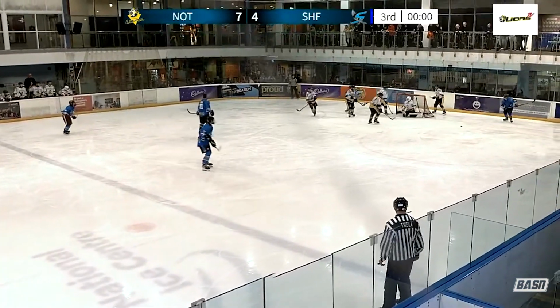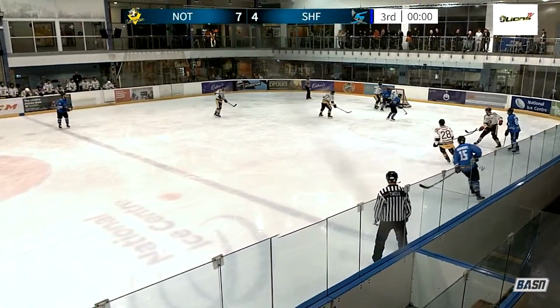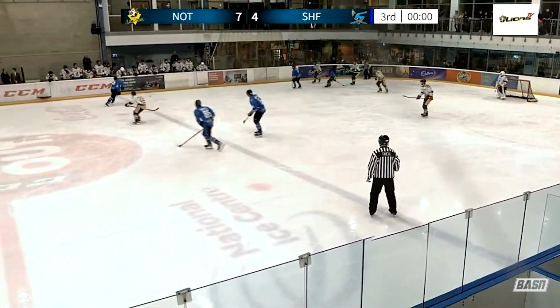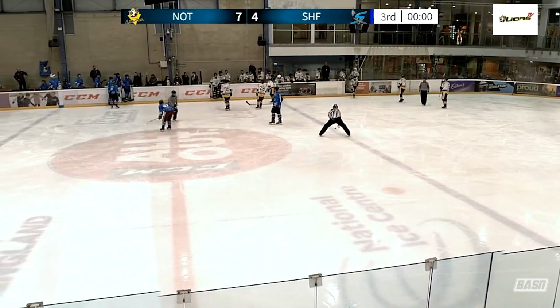Not sure where it is. That was a dangerous opportunity. Lucas Sheldon looking the other way. Sheffield still have possession in the zone. Howells, shot, tip in front. That one just goes harmlessly wide. Backhand opportunity out to the blue line and out. Couldn't hold at the blue line on this opportunity.